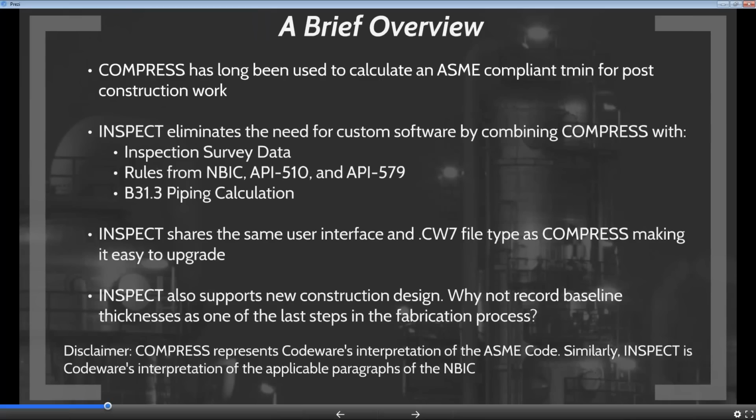And just one little note here before I get into it, Compress represents Codeware's interpretation of the ASME code. Similarly, our Inspect program is Codeware's interpretation of the applicable paragraphs on the NBIC. So with that, let's go ahead and get into it.